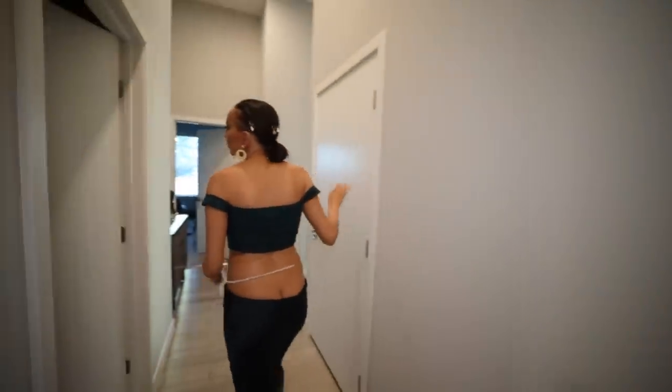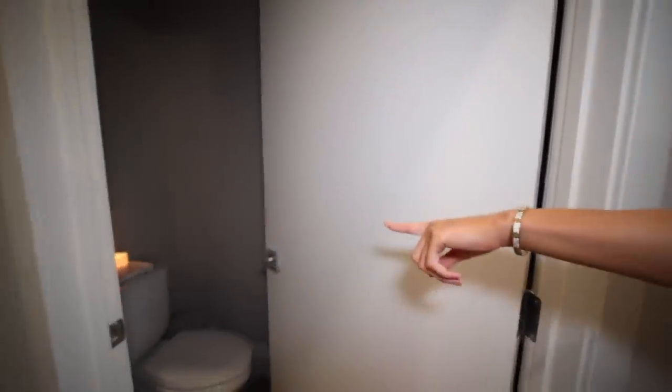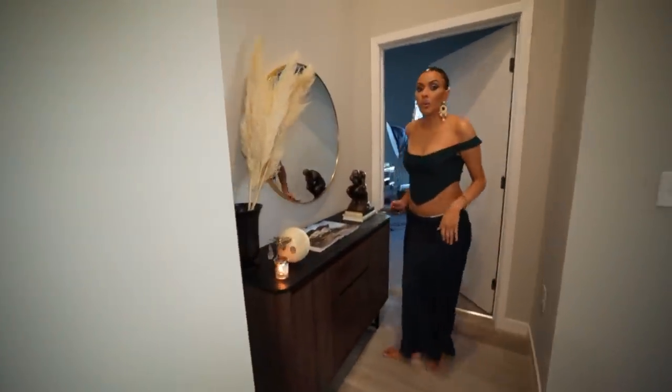So we have not done our gallery wall yet. That is going to be coming. In our bathroom, I have not got to the bathroom yet. It's just super simple, nothing fancy at all. That's not done yet. But let's get into our entryway table.